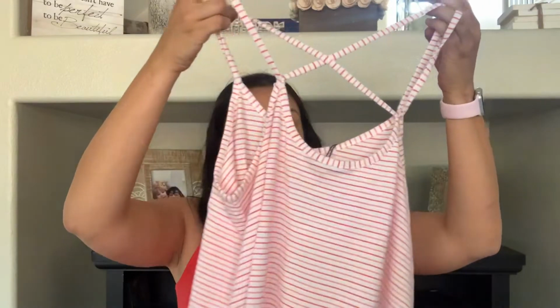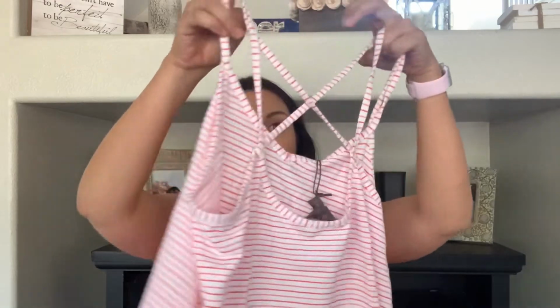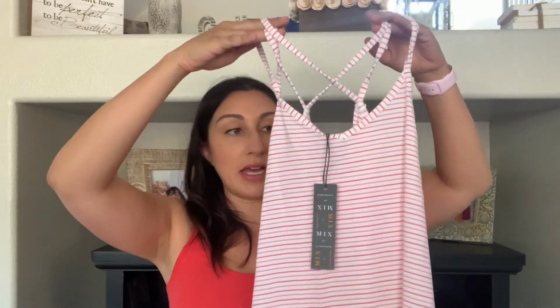All right, let's crack open this bad boy here. Okay, so on top, I have this striped tank here, spaghetti strap. It comes with that little cross body back here. And this is from Mix by Hawthorne. Okay, so it looks like white, pink, and red are the stripes here. Looks like a really soft cotton blend material. Looks like a great end of summer piece here. You can probably match this with a jean jacket or a blazer. So this is cute and really soft.